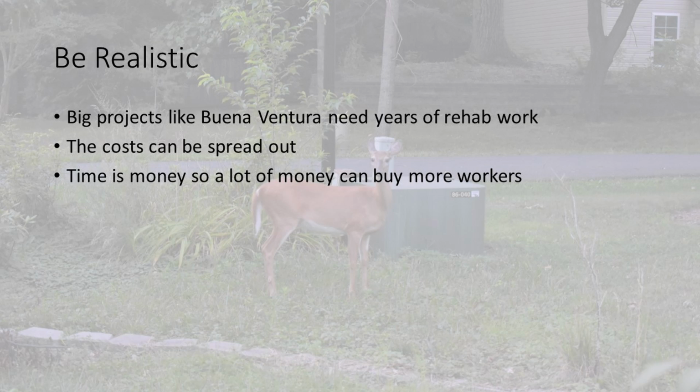Absolutely hard on your realism. Be realistic. Big project like Buena Ventura, tens of thousands of dollars spread over several years. That's my project. Your project might be quite smaller. You may acquire a small sport fisher, which only needs some minor fiberglass work, and so you can budget for that appropriately. But be realistic. Remember, you just can't walk into something and say, okay, here's my money, take me. Be realistic, understand what you're doing and how much it's really going to cost.